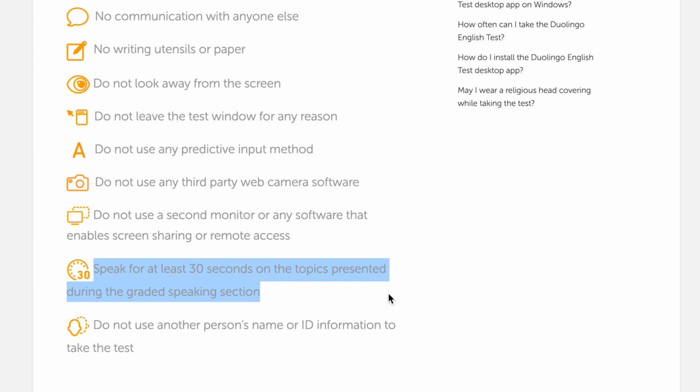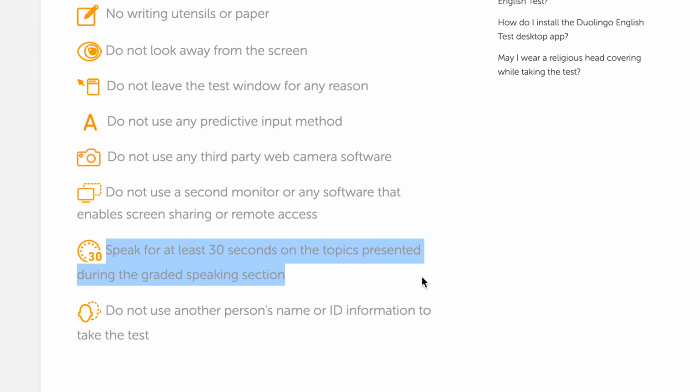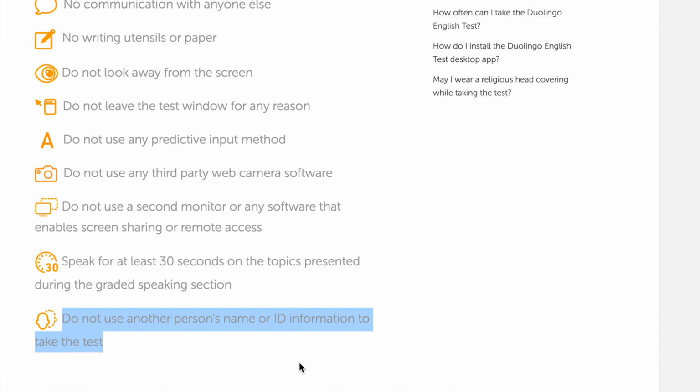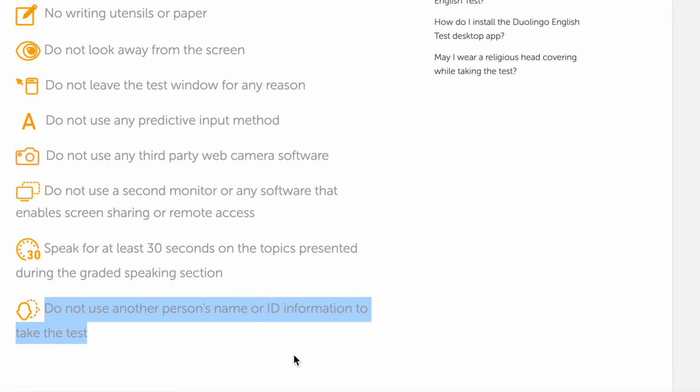Okay, next up is that you need to speak for at least 30 seconds on the topics presented. Okay, that's an important one. So for the speaking ones, you need to make sure that you speak for at least 30 seconds and your answers need to be related to the topic. If your answers are not related to the topic, then the examiners might think that you've just memorized a response, and you will fail for that. So make sure that you speak for at least 30 seconds on the topic you are given. And next up, do not use another person's name or ID information to take the test.